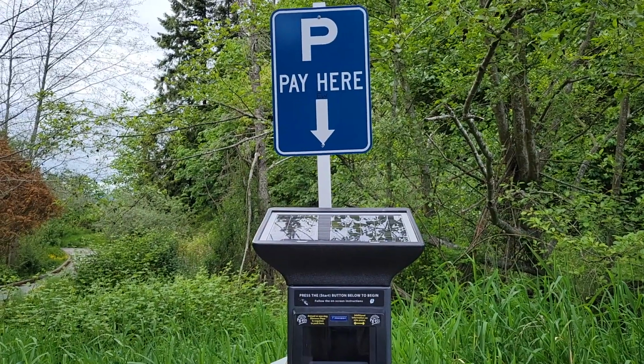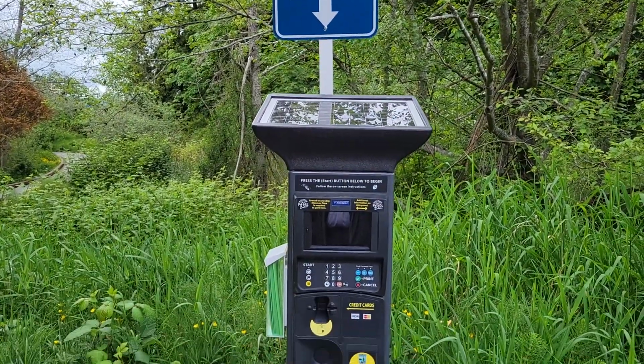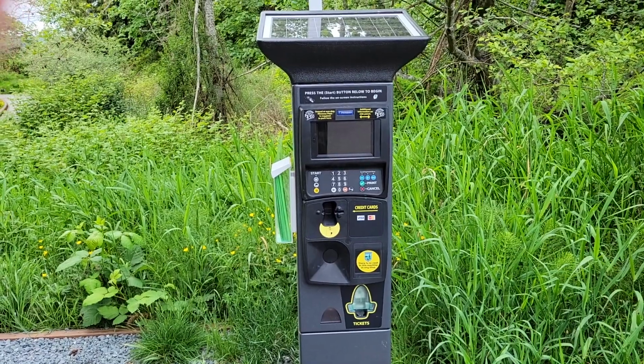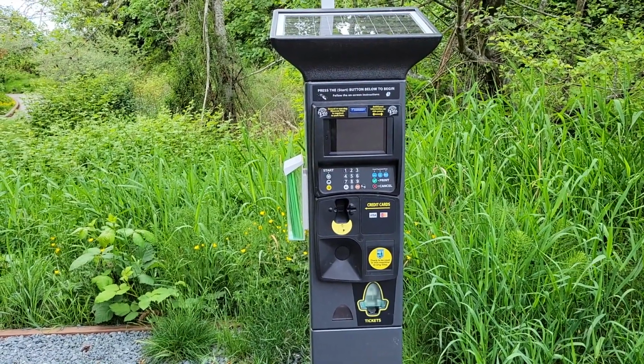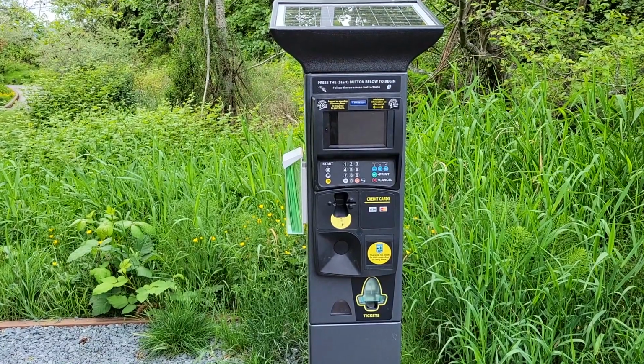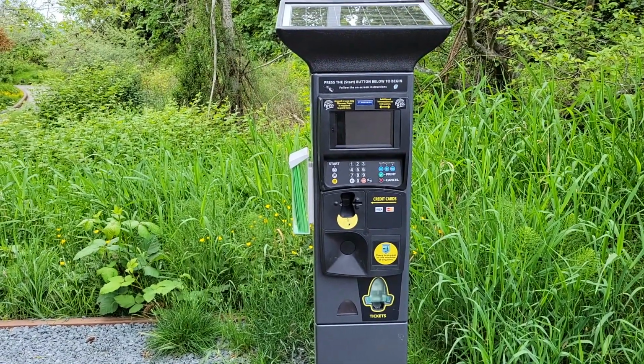And this is where you pay for parking. If you don't have a Discover Pass, I think they're only like $35 a year. You can go to all the state parks, not have to worry about paying for parking.